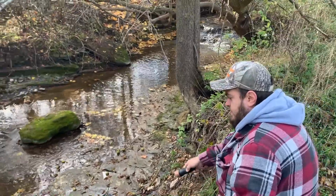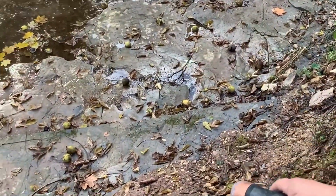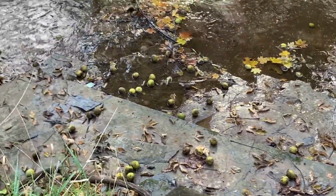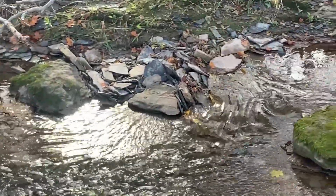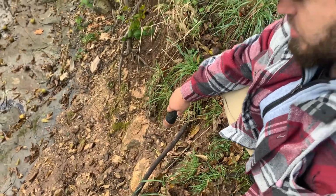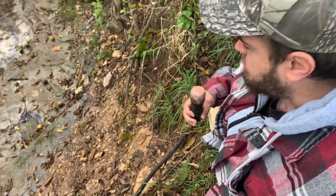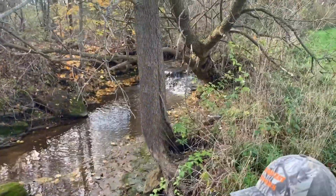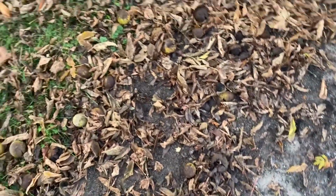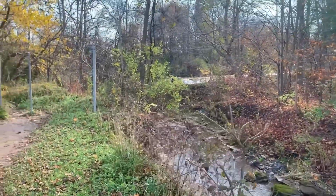So right here, I see a bedrock that actually looks like shale or slate. And across the way, it's definitely slate. But right here, this white rock looks like either limestone or flint. But that's holding the whole wall up, so I'm not going to touch that. It's a little waterfall. And a ton of black walnuts. Sounds like a waterfall up there too.